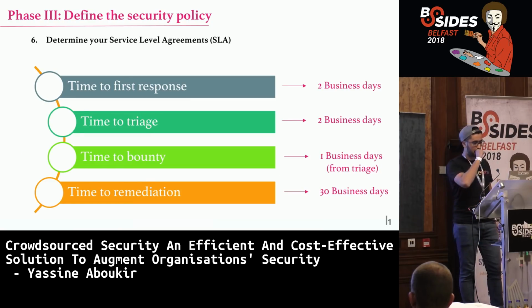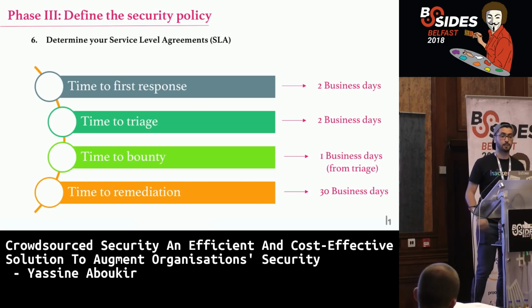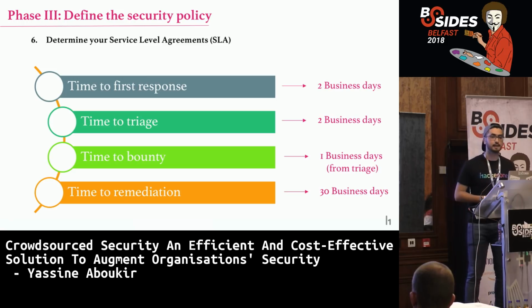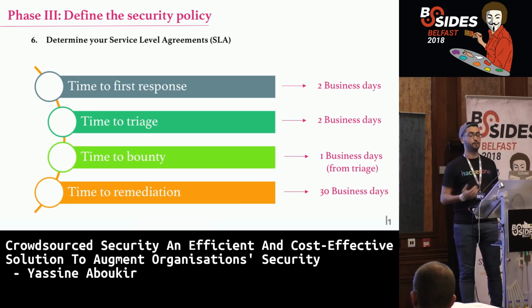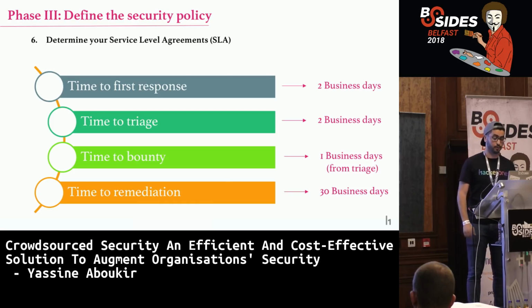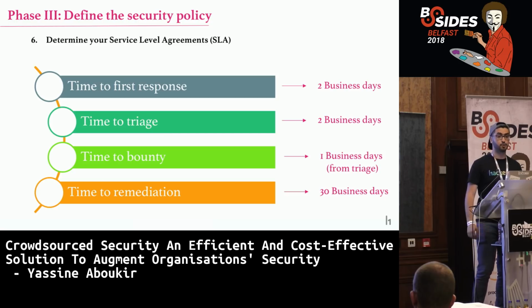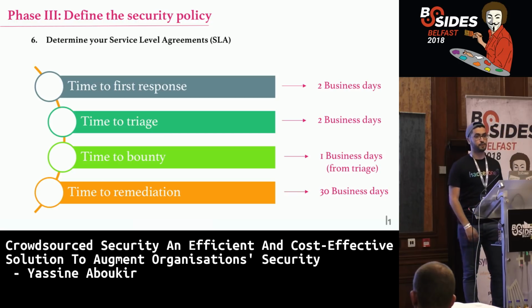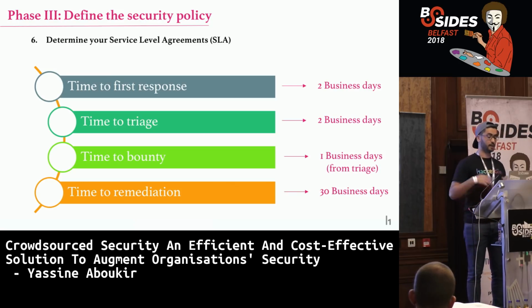Also, this is important: define your service level agreements, which means how much time you're going to need to process the submission, to process the report. For example, time to first response: how much time you need to acknowledge that you received the report. We recommend within 2 business days. Time to triage, this one is important. You received the report, how much time do you need to triage it and confirm that it's valid? We recommend 2 business days.